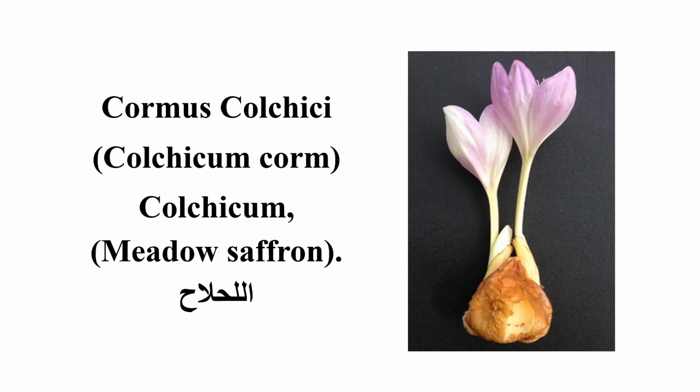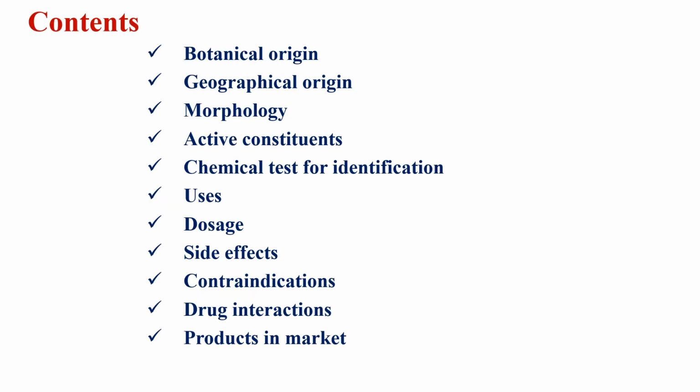Colchicum corm, known also in English as meadow saffron, or in Latin as Cormus colchici, also known in Arabic as el-lihlah. In this lecture, I'm going to discuss the following topics: botanical and geographical origin, morphology of the colchicum corm, active constituents, chemical tests for identification, uses, dosage, side effects, contraindications, drug interactions, and available products in the Egyptian market.